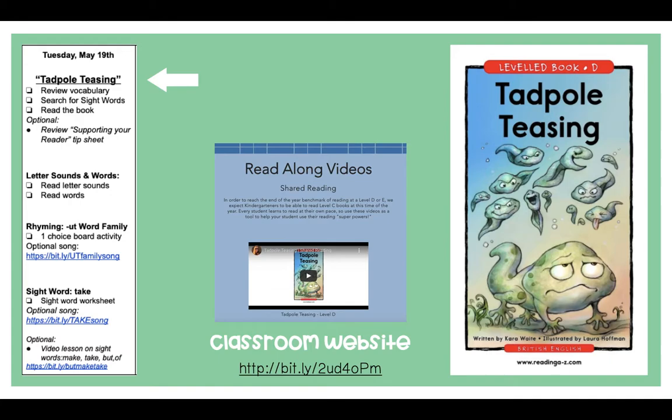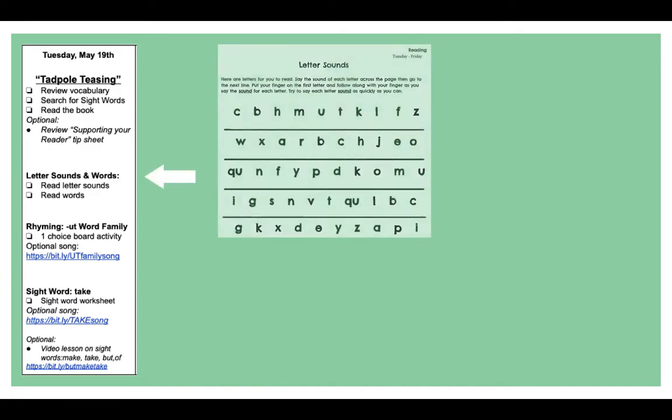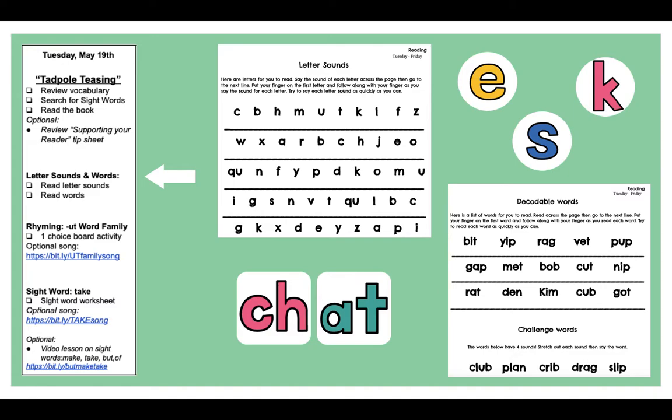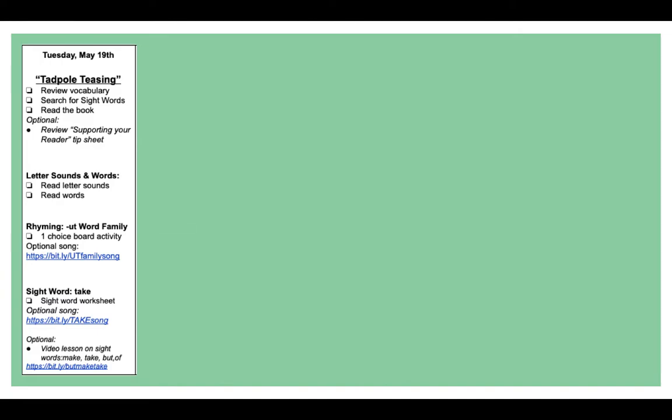Look for words that you know, words you can read in a snap, and try to find those words on each page as you're reading the story today. Then we have a new list of letters, sounds, and words for you to practice. Remember, the more you practice these, the faster you're going to get and the better you're going to be at reading. So definitely keep practicing these, even if you just practice a couple of those words.